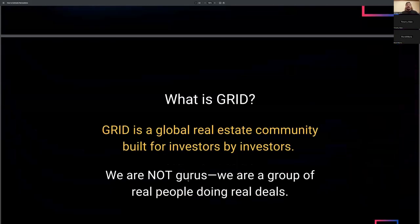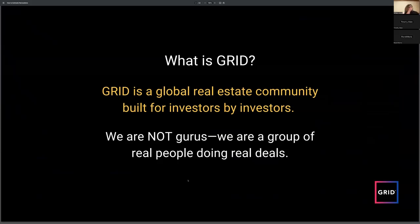All right. So just to go over what GRID is. GRID is a global real estate community built for investors by investors. There are thousands of GRID communities. I run GRID DELCO, but there's GRID Springfield, GRID Philadelphia, GRID Montgomery, Alabama. There's GRIDs all over the place. There's GRIDs in all countries.